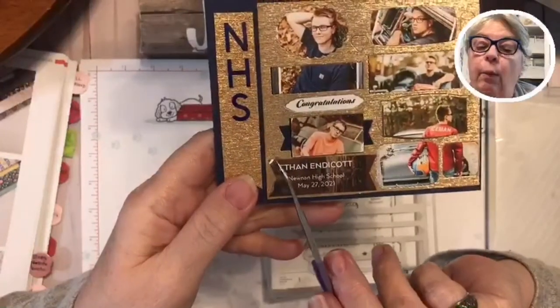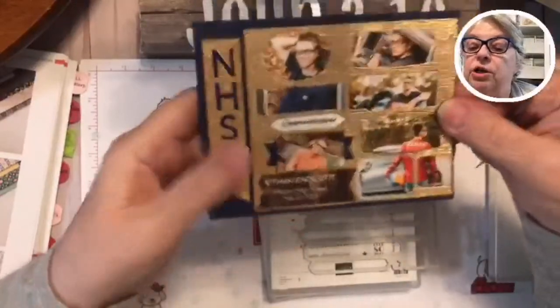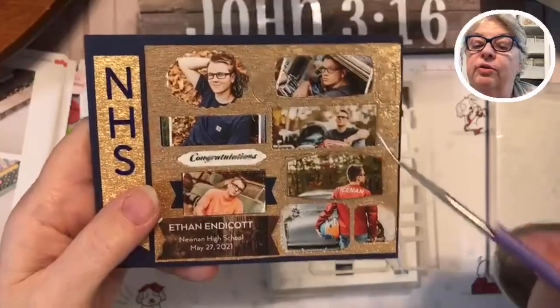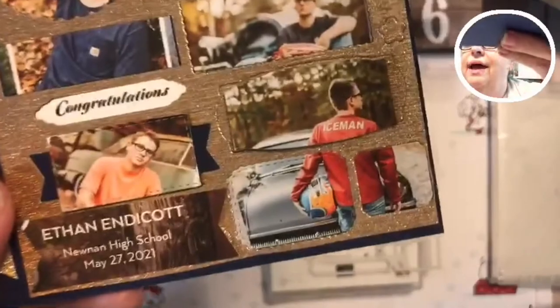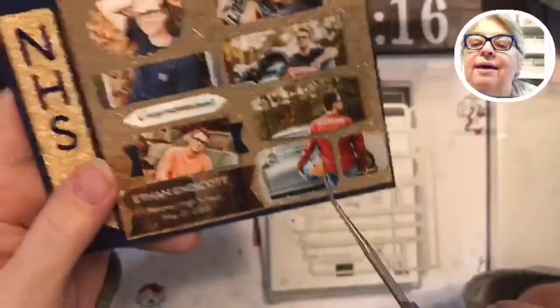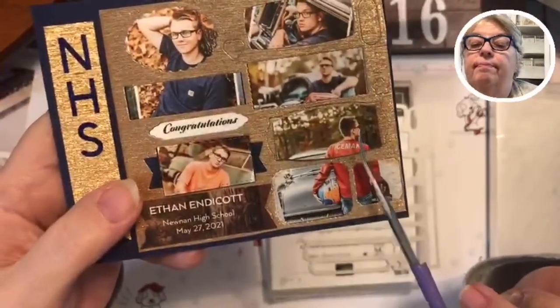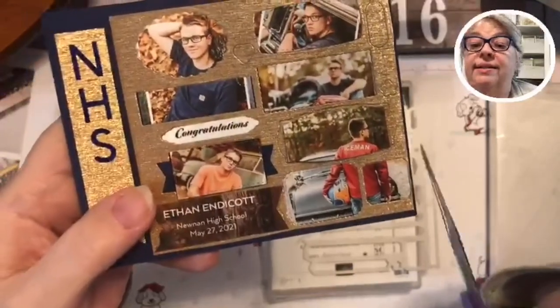And I kind of think I want to put like a navy blue dot or something there. I'm not sure. I just finished this card today. And then picture of him. And these are three that belong together. You see? And he's all into classic cars. And he's a racer. And he doesn't race classic cars. He races go-karts. And he's a very, very, very well-established racer.